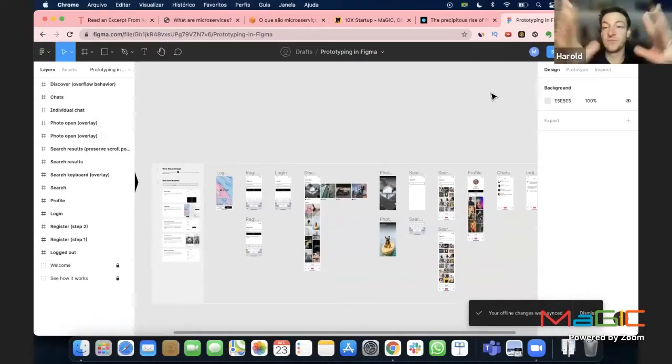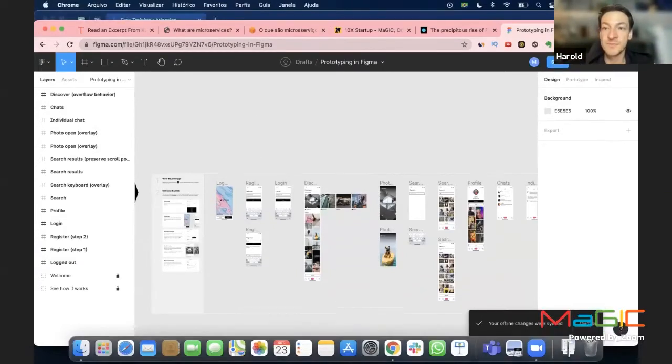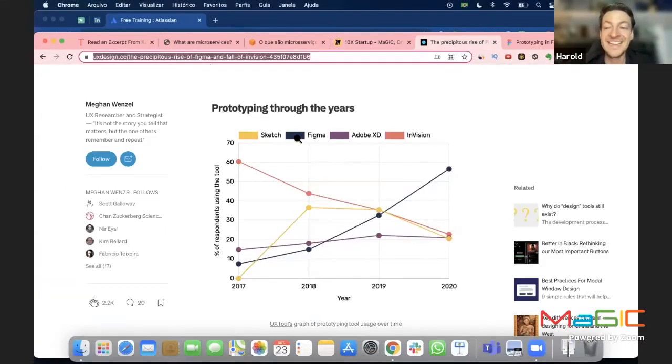Because if we compare Figma to those other platforms that I had here, none of them had collaboration inside the platform. So if you're working with an InVision project, you needed to save that project as a particular extension, and send it to someone else so they could open it on their own computer and watch what you were doing. And you can never work together, neither on Sketch, InVision, or Adobe XD. You can never do that.